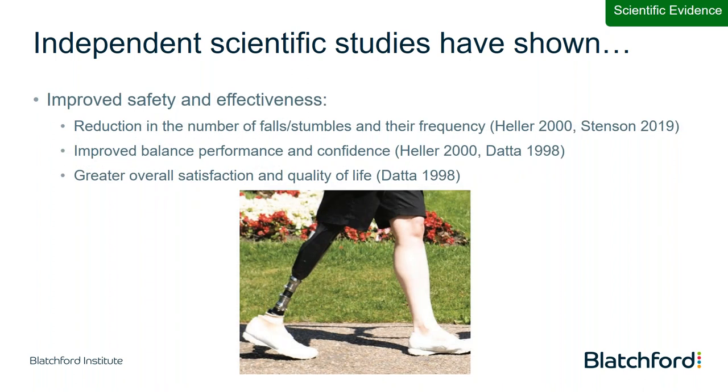Independent scientific studies have also shown the improved safety and effectiveness. And again, as recently as the ISPO World Conference in Kobe in 2019, Stenson et al. showed that the Orion 3 reduced the number of falls and stumbles for the amputees and also the frequency. So this improved balance and confidence led to a more active use of the prosthesis and gave us a greater overall satisfaction of the user of the prosthetic limb. Chris and Denise?